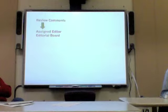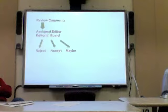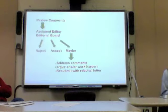You send it back to the assigned editor, and either the editor itself or the editorial board will take a decision. They either simply reject the paper, or accept it. In most cases, it's a sort of "maybe" answer. Already, I would say, when the editor accepts to send the paper for review, there is a great chance that the paper has a good chance of being accepted in the journal. So this "maybe" situation is probably the majority.